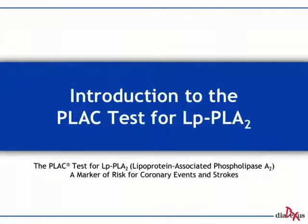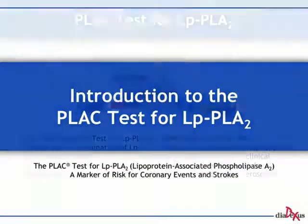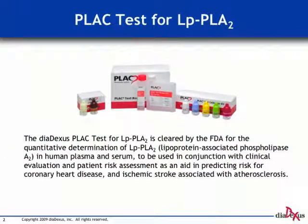Today I'd like to give you an introduction to the plaque test for LP-PLA2. The Diadexis plaque test for LP-PLA2 is cleared by the FDA for the quantitative determination of the enzyme LP-PLA2, which is lipoprotein-associated phospholipase A2, in human plasma and serum, to be used in conjunction with clinical evaluation and patient risk assessment as an aid in predicting risk for coronary heart disease and ischemic stroke associated with atherosclerosis.